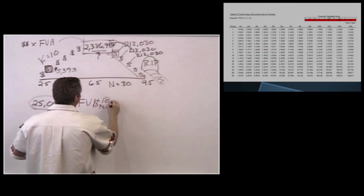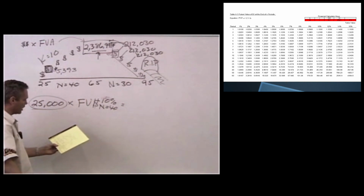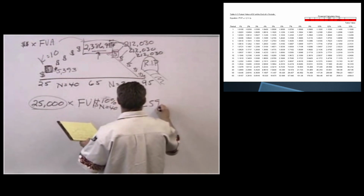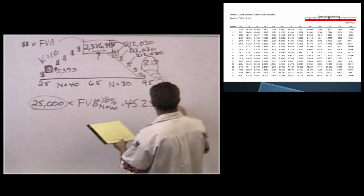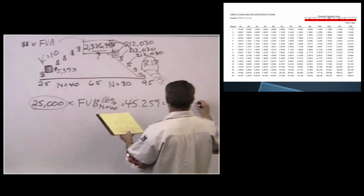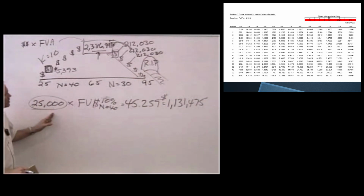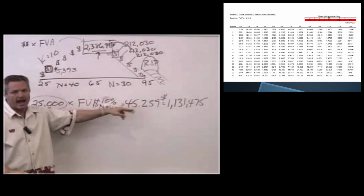At 10%. K equals 10. So we looked that factor up. Future value of $1, K equals 10, N equals 40, is 45.259. We multiply 25,000 times 45.259, gives us $1,131,475. And so this money that we've already set aside 40 years from now, which is a long time, I mean, that's really going to have a lot of growth to it. 30 years, this number is going to be half that.